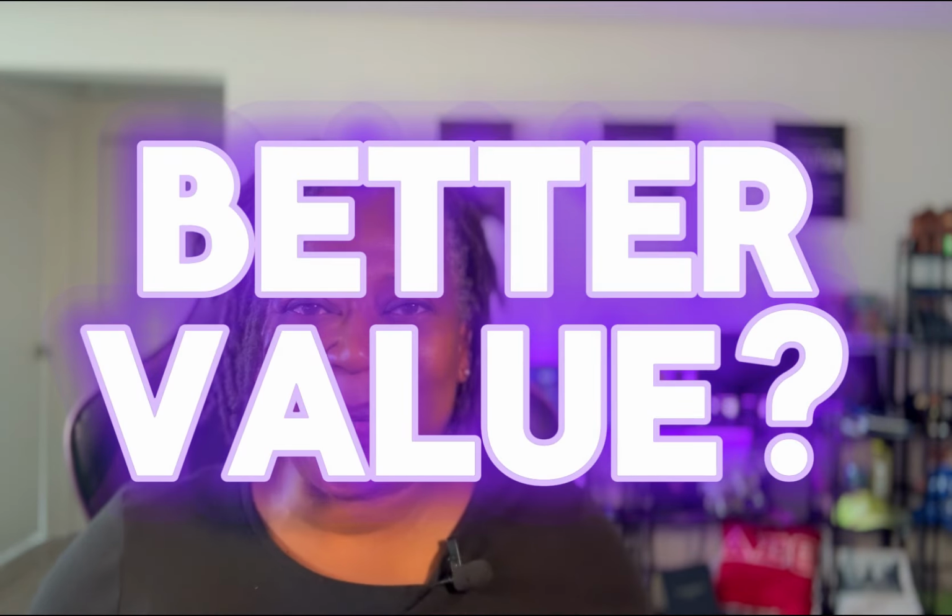Now, they do have the excursions, which is not included, but it is a $50 credit. So it's not any excursion you want to do, but they do have that $50 credit. So if that's important to you, that may be something that brings value to you. Now, which one is best? Which one has the better value? As I always say, that's going to depend on you.